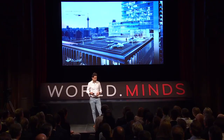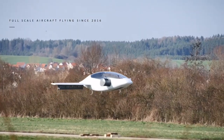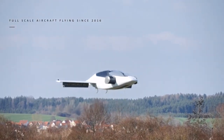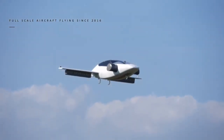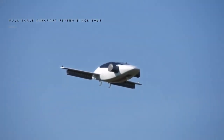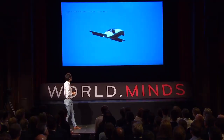If you think this is far away, I have a video for you of our full-scale prototype that is 1 year, 1.5 years old, in which you can see how this works in reality. So the plane takes off vertically, all the engines directed in a vertical direction, like on a rocket. It climbs around 30 to 50 meters. Notice the sound. It's a very nice and gentle sound. It's not a flapping, aggressive sound like in a helicopter.